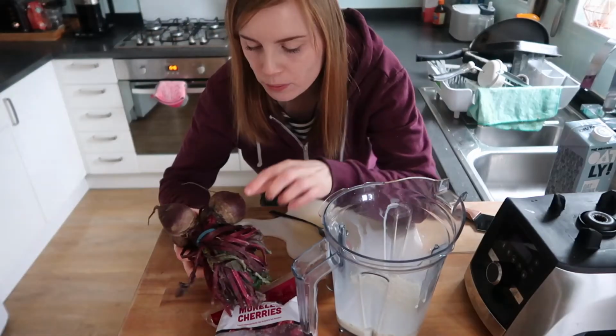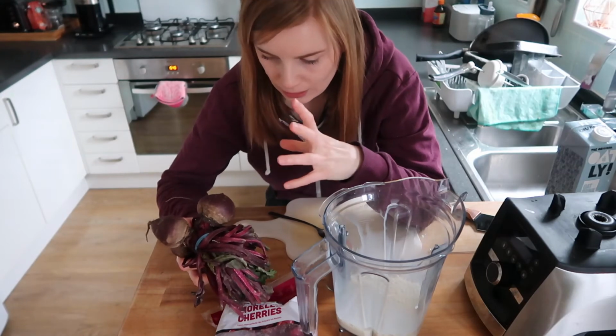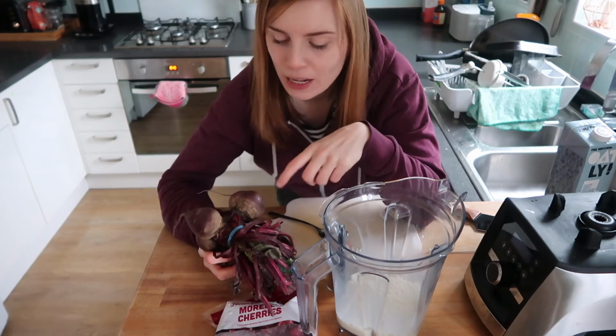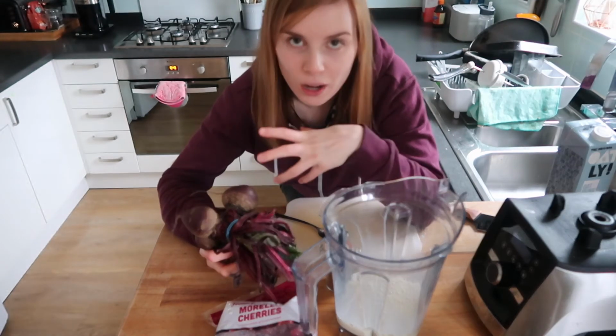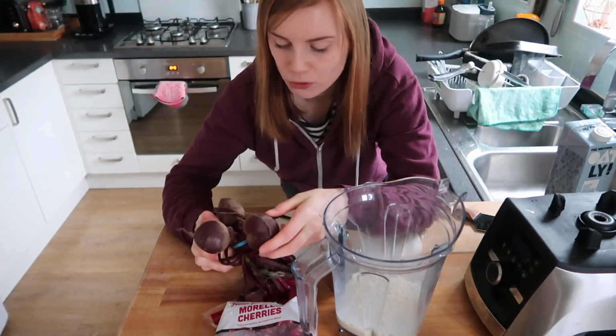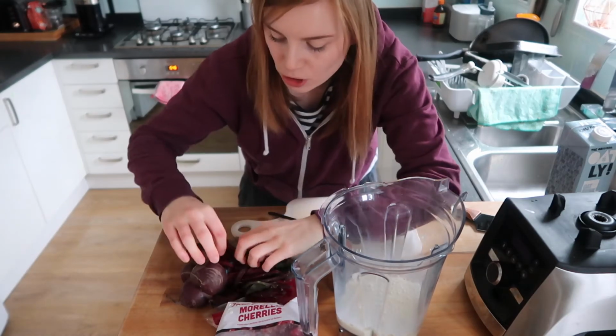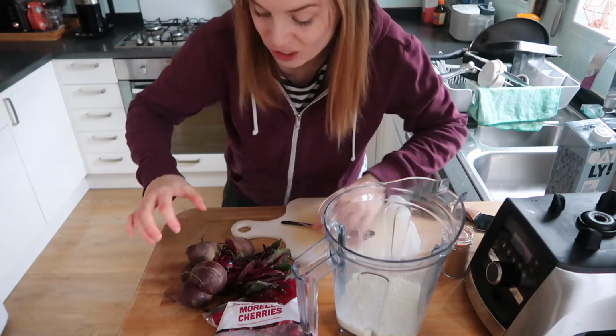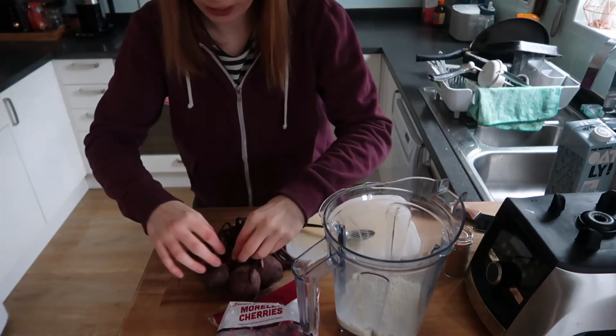I'm just gonna do one beetroot because I would like to do more than one, but I haven't got the stomach for it. You can also just do half, like I said, if you're really not the biggest fan of beetroot, or you can just do one small one. It's up to you what you'd like to do with that. You know your limits when it comes to beetroot. And drinking it. That's the thing, you've got to drink it, it's not just eating it.